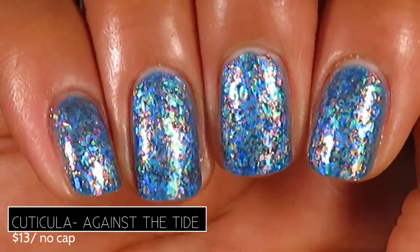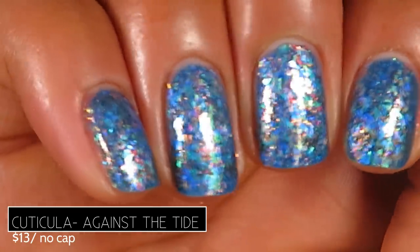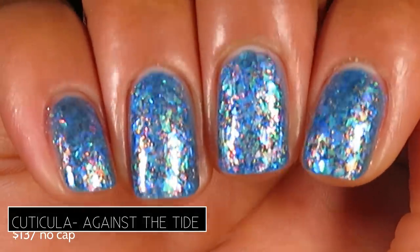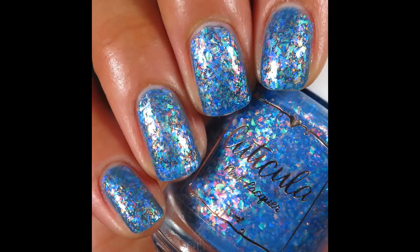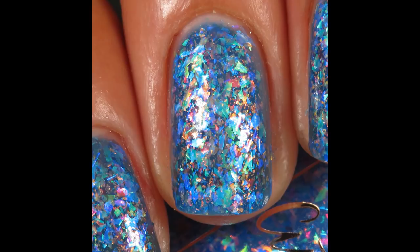Yeah, this is one of my top picks from this month. Just if you're at all tempted, grab it. Grab it. Pictured are three coats of Against the Tide with a glitter smoothing top coat, Quenched, and a glossy top coat.